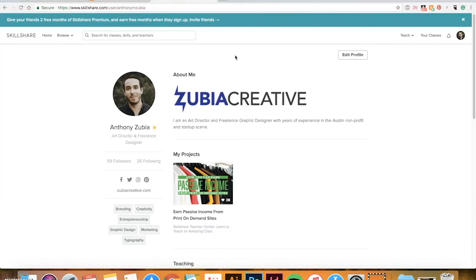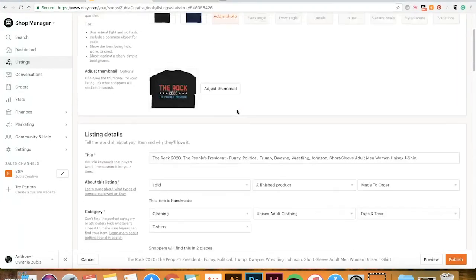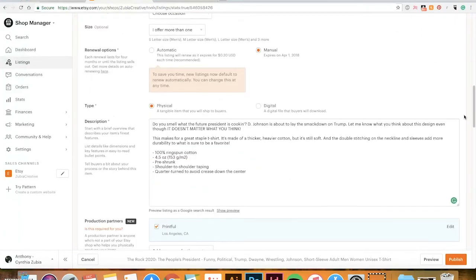And for the class project, you can also take a screenshot of the new shop you just created and post a link so we can all support each other in our new marketplaces.